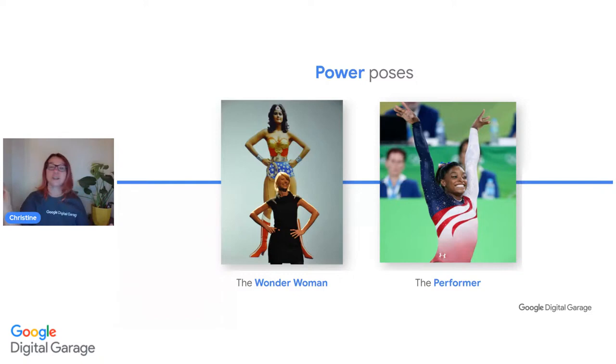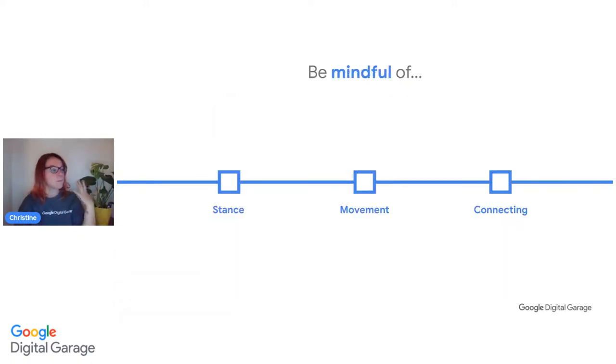If I'm doing a big presentation, I'll head to the ladies, adopt my power pose for a couple of minutes and feel the difference it has in my body. I then go out, I make my confident smiley face, and I'm ready to rock the world. So be mindful of how much you move, be mindful of how you stand, but really make sure you're connecting in a genuine way, in the way that is natural to you.